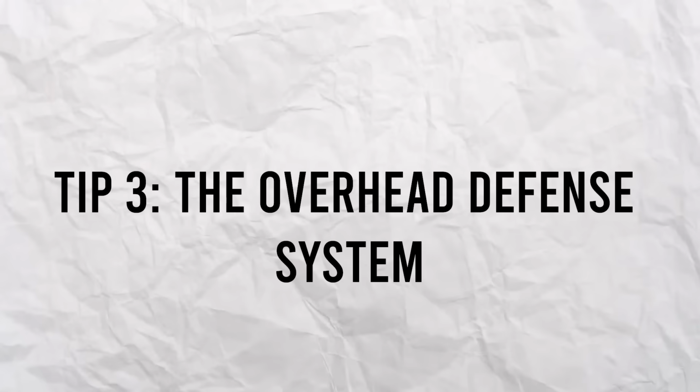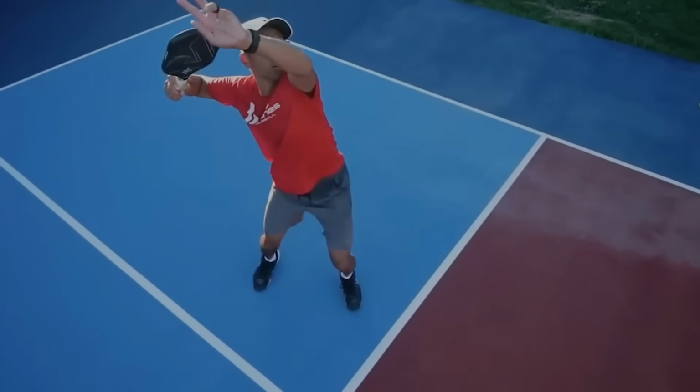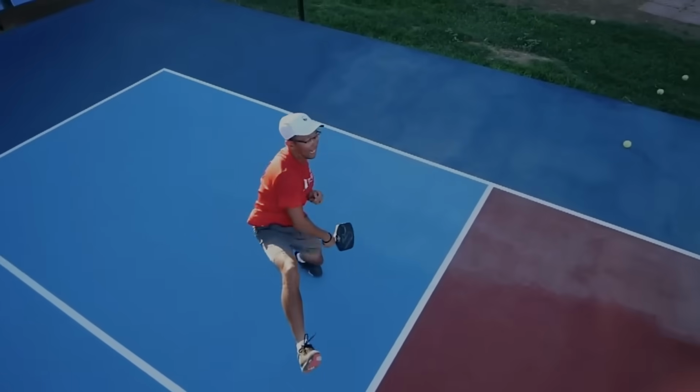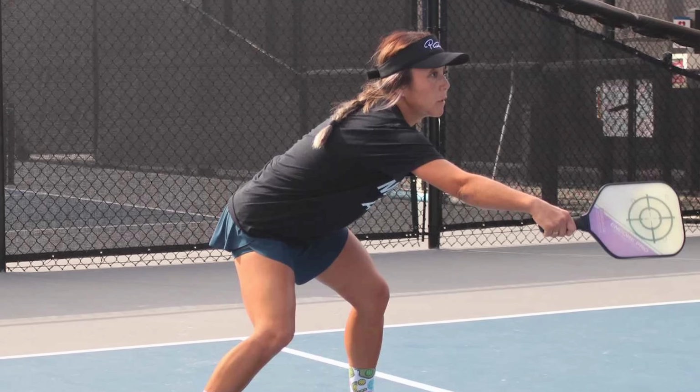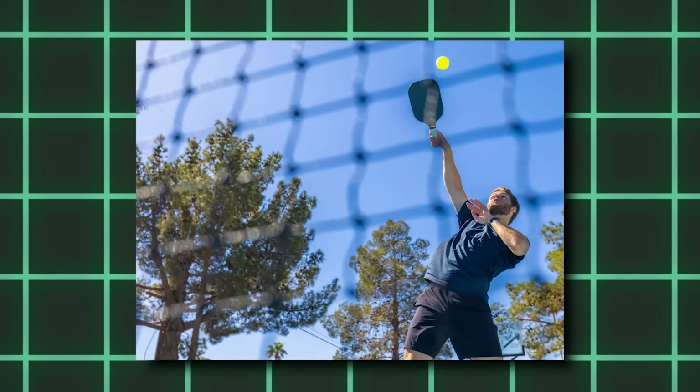Tip 3, the overhead defense system. Here comes the nightmare scenario. You or your partner pops up a ball, and your opponent is winding up for an overhead smash. Most players just stand there like deer in headlights. They're about to get destroyed, and they know it. But here's the counter-attack strategy that turns defense into offense.